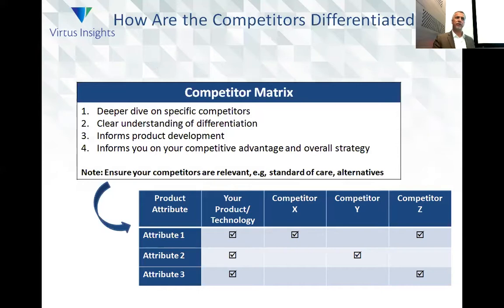Typically, the way it works is it's a 2x2 matrix grid where you show your product compared to your competitors, and then you evaluate your strengths and weaknesses based on a set of attributes that you choose. It's important, don't just choose attributes that work in your favor. I think you have to be brutally honest with these kinds of assessments so that you have a clear understanding, not only of all of your advantages, but some of your disadvantages as well.